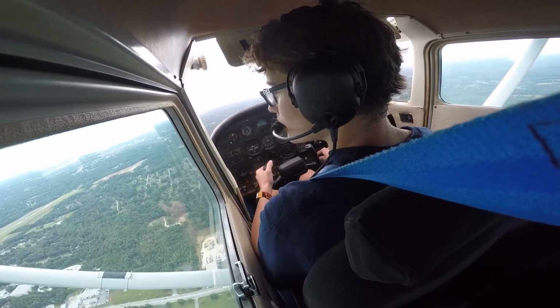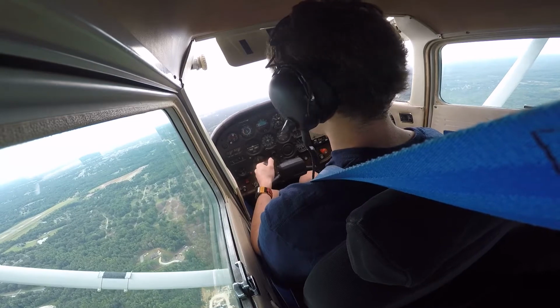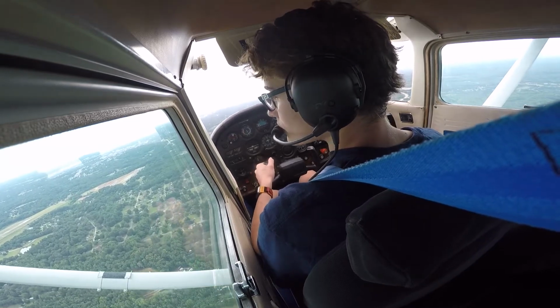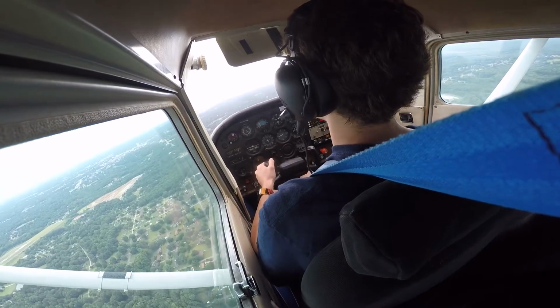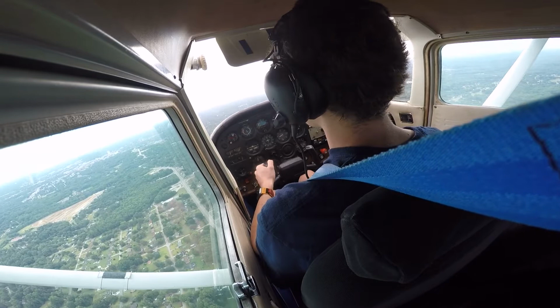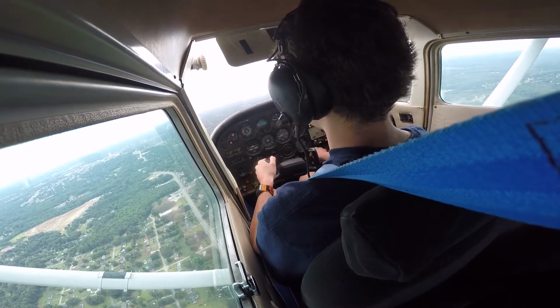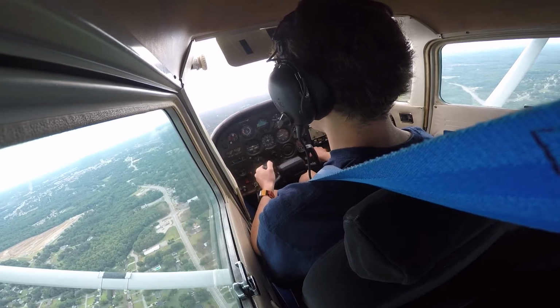Cap 3242, left downwind, runway 24, full stop Camden. Camden traffic, Cap 3208, short final runway 24, Camden, touching down. And traffic at 923 is left east, runway 24, full stop for bathroom break.